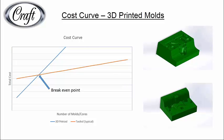How about the cost curve for a part that is produced with a 3D printed mold versus with tooling? The fixed cost, the tooling, is significantly reduced and for the most part is constrained to engineering and CAD cost. The 3D printing curve shows the per part cost being relatively high compared to the same part produced using tooling. So at lower volumes, this is a very viable method of producing castings. Of course, the actual numbers will vary greatly depending on the size of the part and geometry.